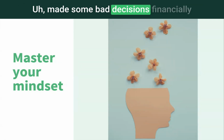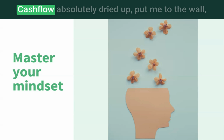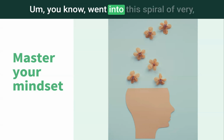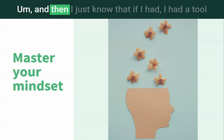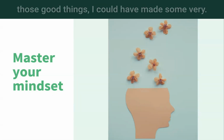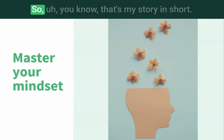Made some bad decisions financially in terms of buying a bunch of stock that needed to be there before summer. It didn't get there until winter. Cash flow absolutely dried up. Put me to the wall. Had a new baby, had a mortgage and a new house. Went into this spiral of becoming very close to going bankrupt, but worked my way out of that. And I just know that if I had had a tool like Thriday at the time that was telling me what I needed to know about tax, cash flow, and all of those good things, I could have made some very different decisions, but I just didn't know what I didn't know. So, that's my story in short.